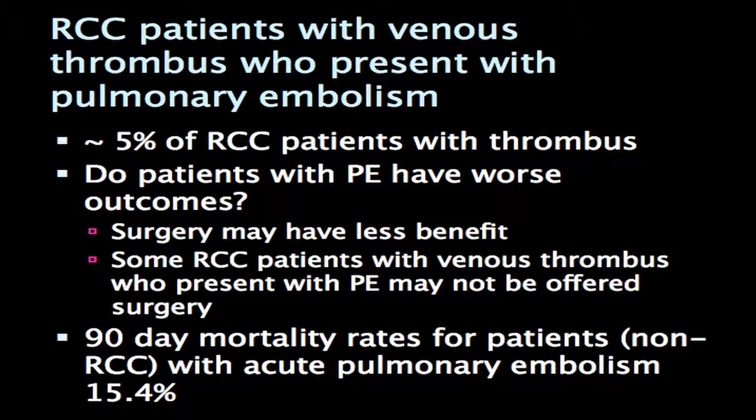So in the remaining time this morning, I'm going to talk really just about newer articles and newer themes in patients with venous thrombus. We know that some patients who have a venous thrombus present with pulmonary embolism. This is maybe 5% of patients. It's very difficult to tell whether this is tumor embolized from the thrombus or whether this is a more global hypercoagulable state that we see in other types of cancer. The thought is that maybe some of these patients have worse outcomes, the patients with pulmonary emboli, and so surgery may have less benefit in these patients.